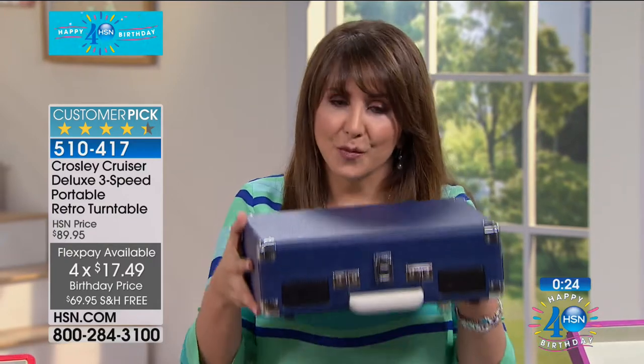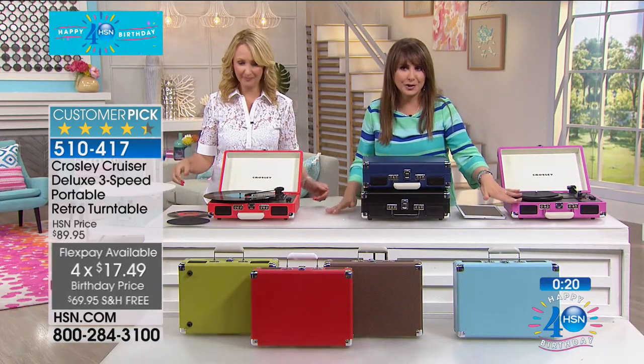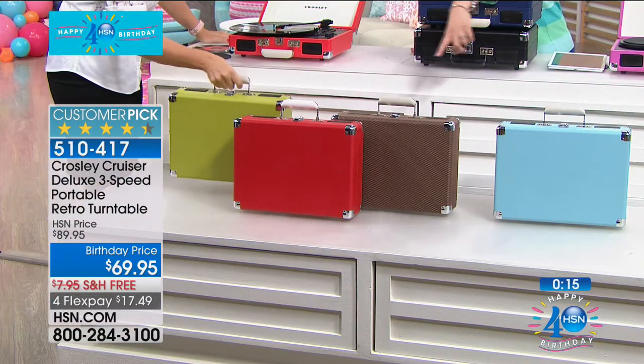I want to go over the colors. Blue's on its way to selling out. We have it in the black. This orange. Is the orange. Very pretty. Here's your pink. That's your aqua turquoise. Yep. Turquoise. That is your tweed.